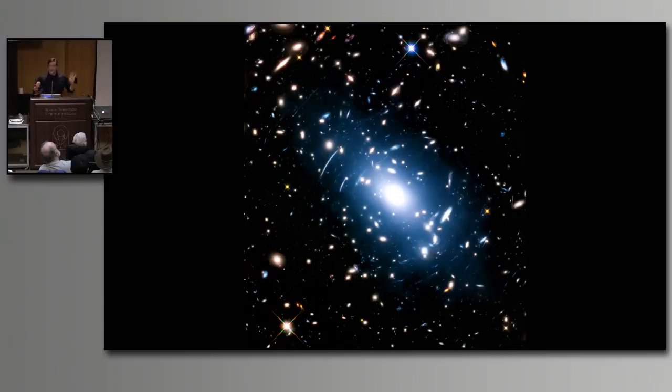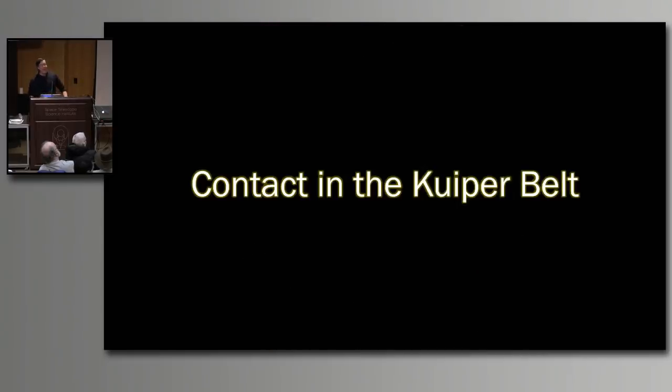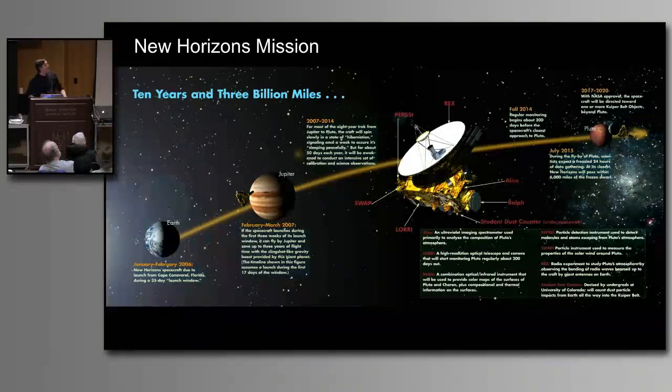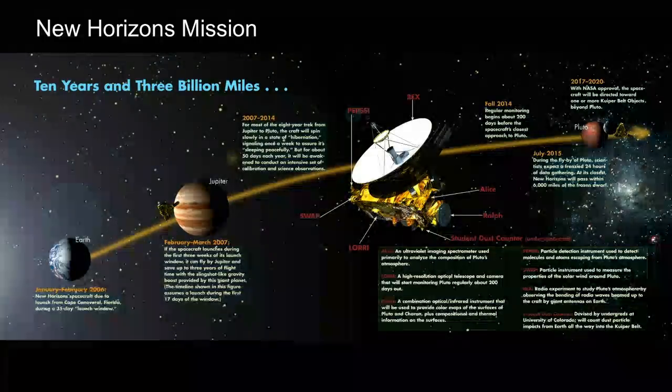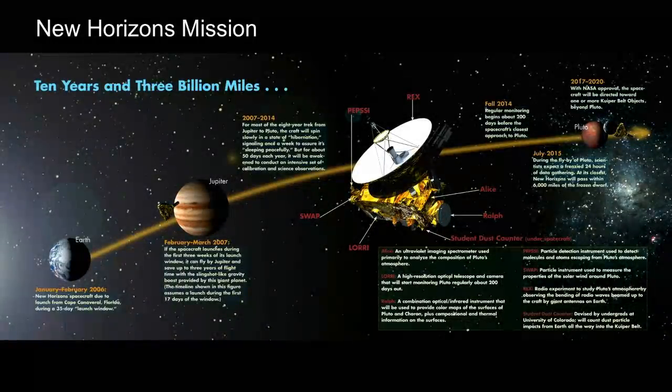Finally, our third story, which I could not ignore: contact in the Kuiper Belt. So, yes, the New Horizons mission was launched in 2006, and it went past Jupiter, and it spent almost 10 years, 9 years, getting out to the Pluto-Charon system, okay? And in July of 2015, they did a flyby of Pluto and Charon and Nix and Hydra, and I forget what the other ones are called, Styx and Kerberos. Yes, all six objects in the Pluto-Charon system, and they're able to get amazing things.